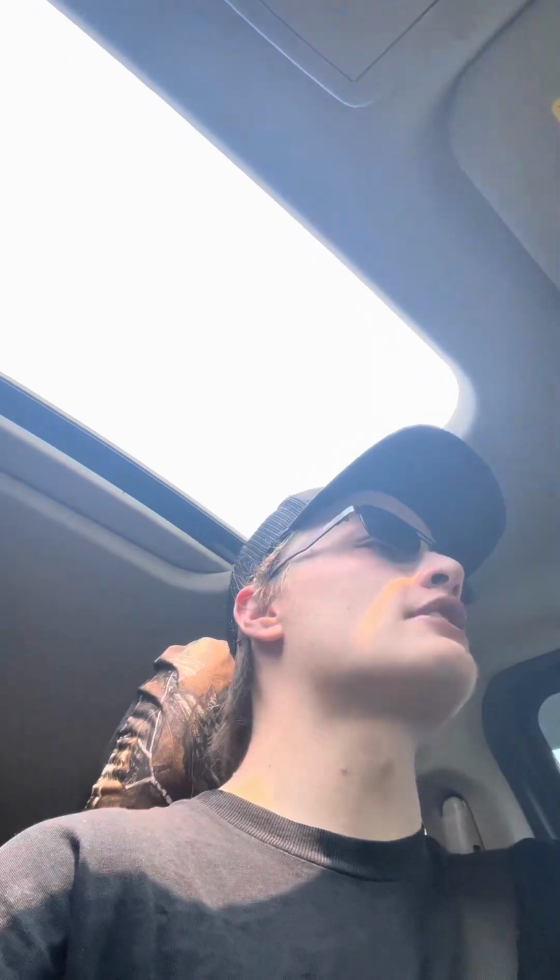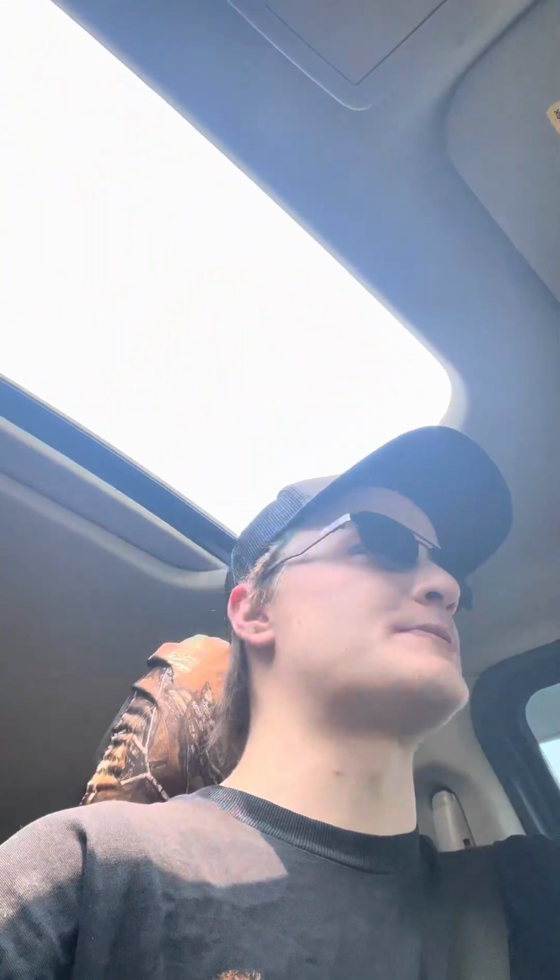Flowmaster high flow catalytic converters. And I got a Cherry Bomb Extreme single in dual outlet. And pretty soon, the Jeep's gonna get true duals.